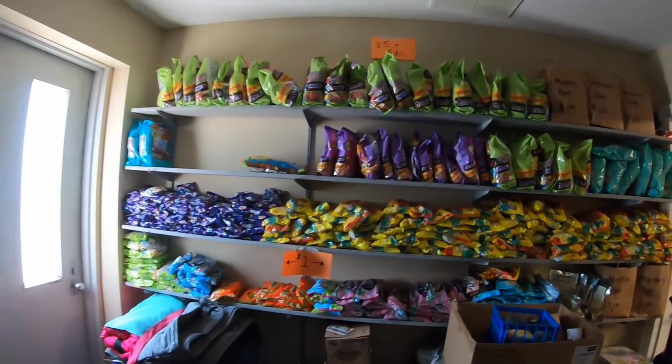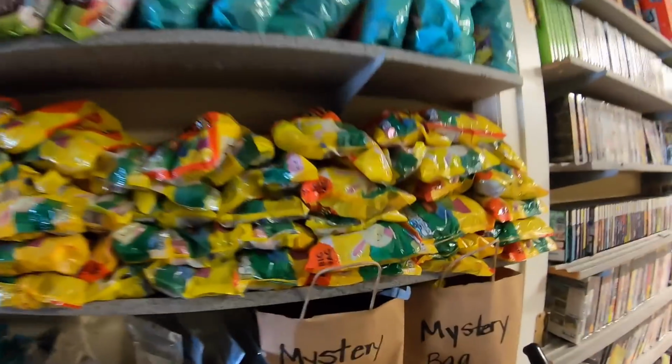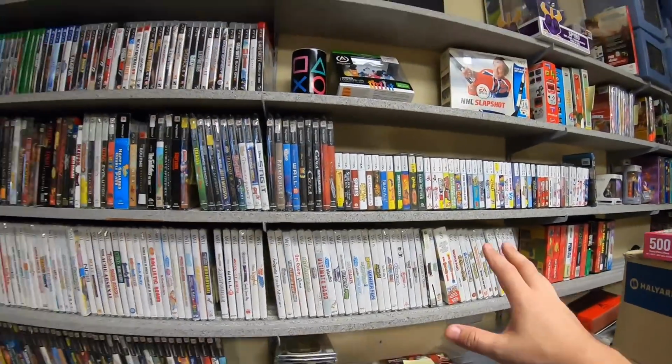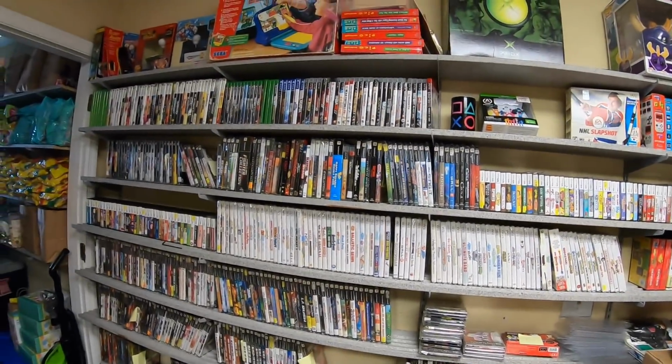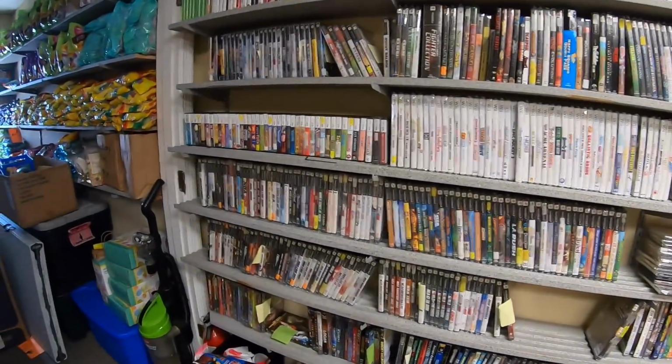Got a bunch of candy on a pallet. They have to keep it in here to keep it from melting. I don't know when they're ever going to sell all this candy. This is the office. Steven has a lot of video game stuff that he has been selling. Obviously he doesn't get all this stuff on a pallet. This is like, I guess, part of his own personal collection. He is a video game collector for sure.